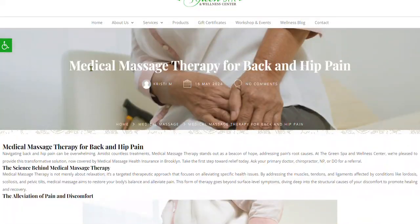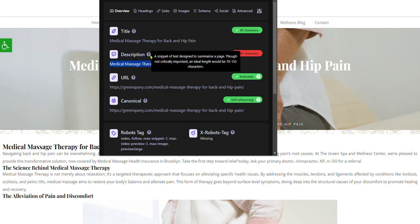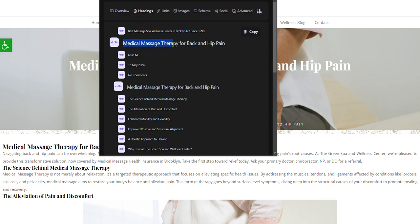The way I structure, I don't know what keyword you're trying to target here. Let me see. Medical massage or back pain. The description is also very short. We need to write it out. We have up to 160 characters to break it down. Maybe you are targeting medical, maybe massage therapy for back and hip pain, something like that.